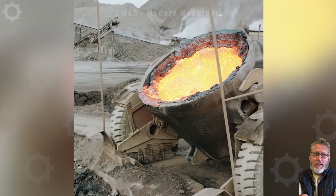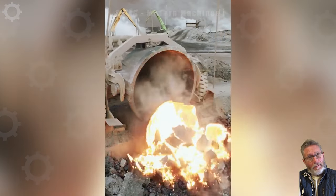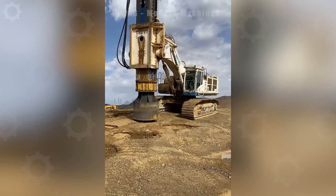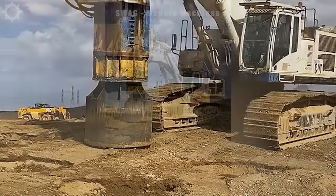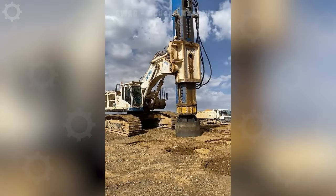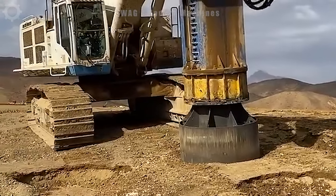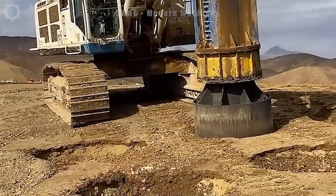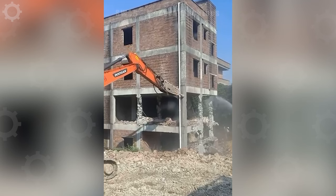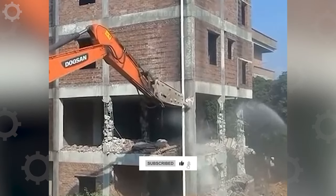What those machines poured out looked like volcanic lava. The first time I saw rapid compression with a hydraulic hammer, it was terrifying. Let's take a look at the amazing power of heavy machinery.